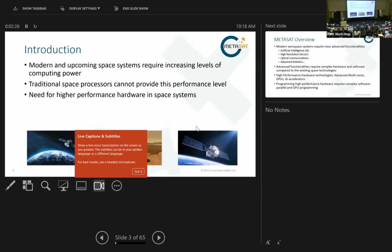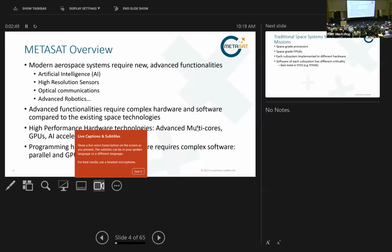The motivation of our project was that nowadays we require very high degrees of performance in future space missions that cannot be provided by existing space processors. So we need more capable space processors like the ones that we developed in this project, or the HPC and the GR765 that we will hear later this week.